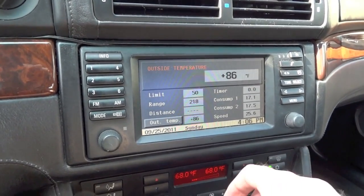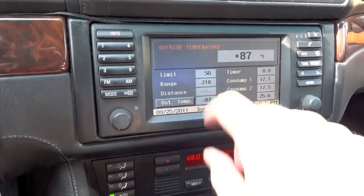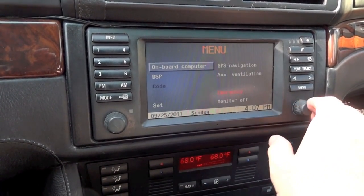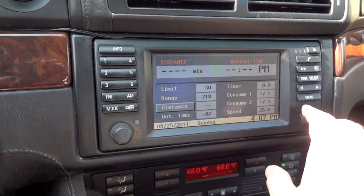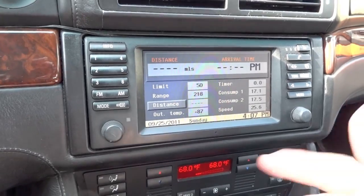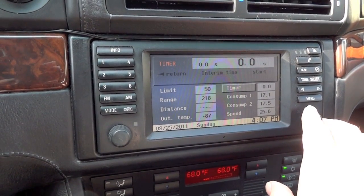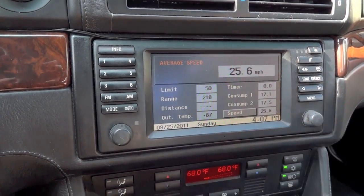The onboard computer display, that temperature is not right because I just turned the car on. It's got a display where you can set a limit for your speed. It'll bong at you if you go over that limit. It shows you your range, how far you can go before you're empty. The distance, you can set if you have a preset distance. So if you know your trip is 210 miles, that'll tell you how much distance you have left. Outside temperature, of course. The timer, same thing, you can set it. I don't know why you would want to do that. Consumption 1 and 2 keep track of your gas mileage for you, and then your average speed.